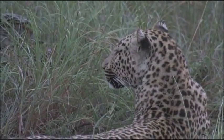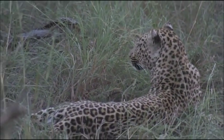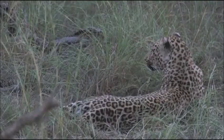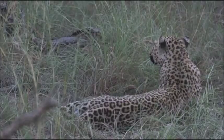She's a very relaxed young female. We don't know too much about her. We believe she spends a lot of her time in the west, but we'll be with her for a little while and see what it is she gets up to. But let's go to Brent and the bushwalk team and see what they're going to be up to this morning.